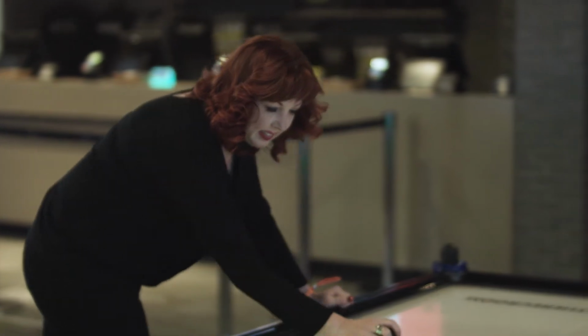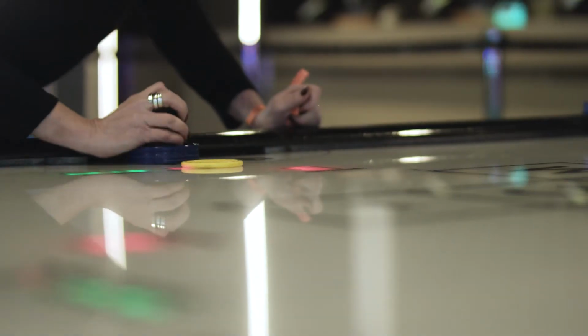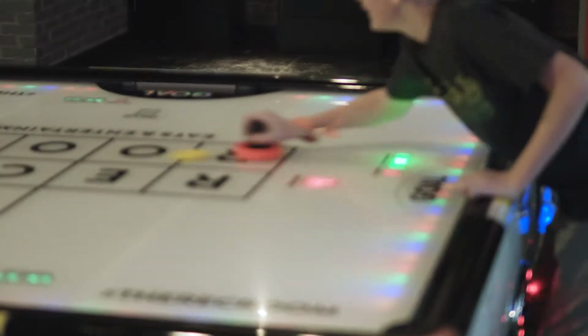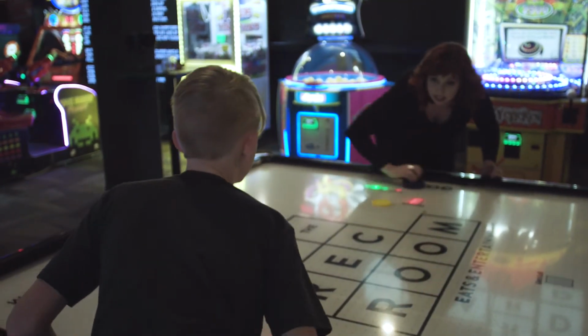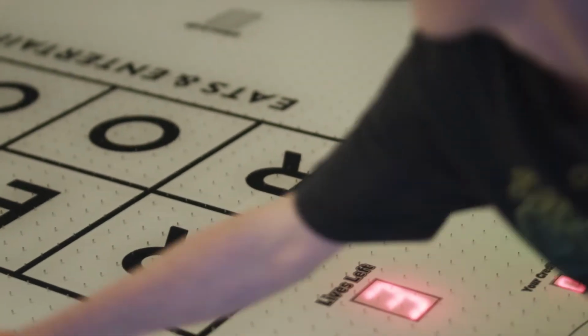As I wrapped up at the rec room, I reflected on a simpler time when my family and I would sit around the table and play board games. Earlier in the week, I discovered that there's a cafe in Calgary keeping this tradition alive.